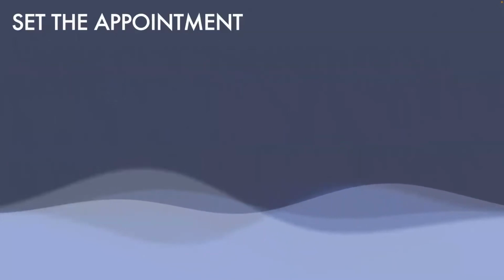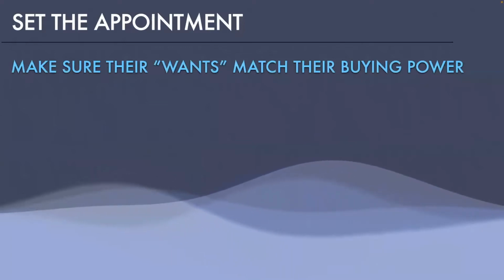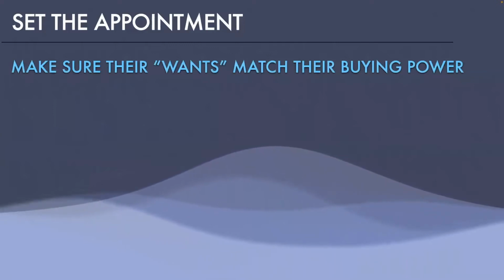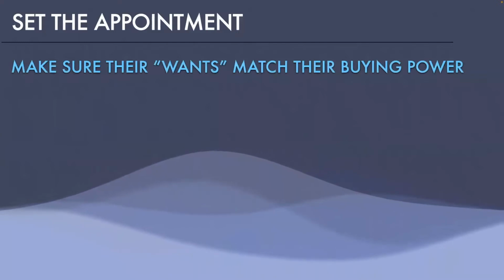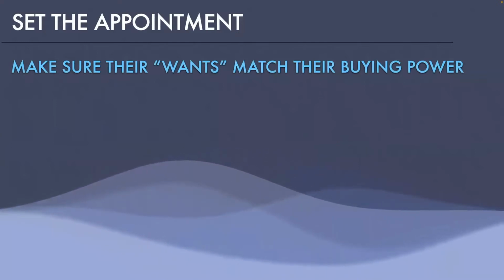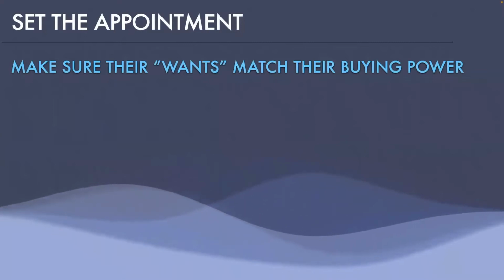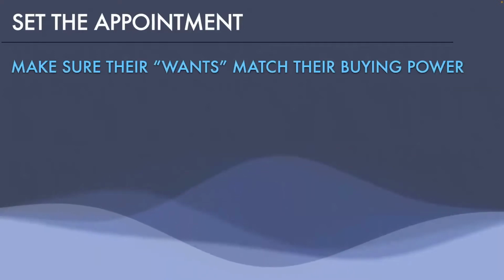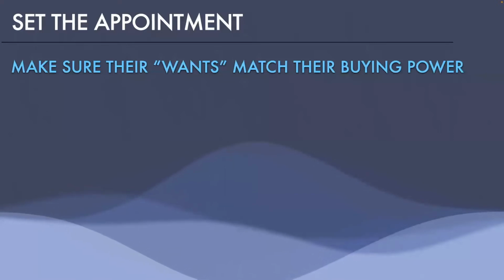Okay. Now, what we want to do is make sure that the wants that they have, right, when we start having that conversation about the features and benefits, does it match their buying power, right? Because if I qualify with a lender and I qualify to $650,000, but my wants, the features and benefits that I'm asking you for are, I want to live in Friendly Hills and I want to have 4 or 5 bedrooms and I want these things. I know that's a crazy stretch, but what we have to look at is, does it make sense?